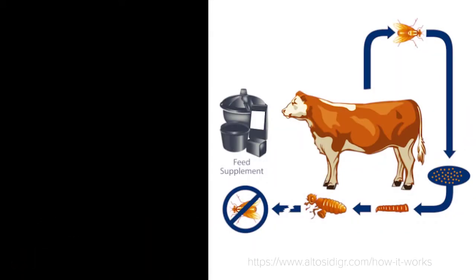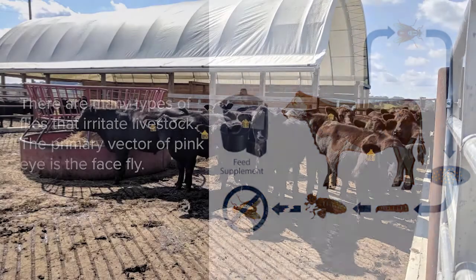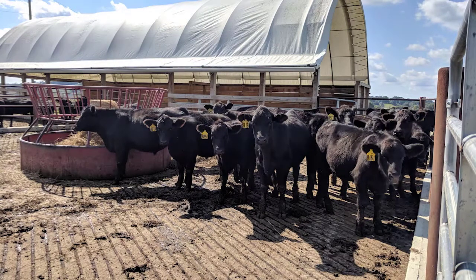Something else we might want to consider as an addition to our mineral program is an insect growth regulator to help with fly control. What are your thoughts on that?